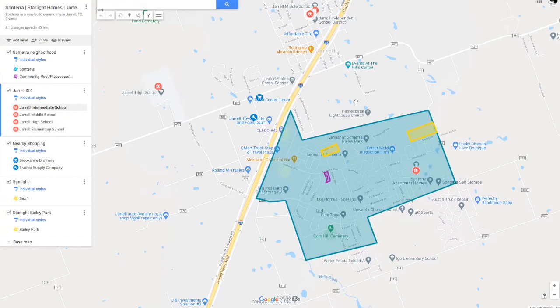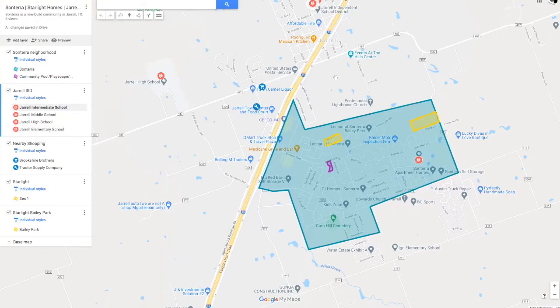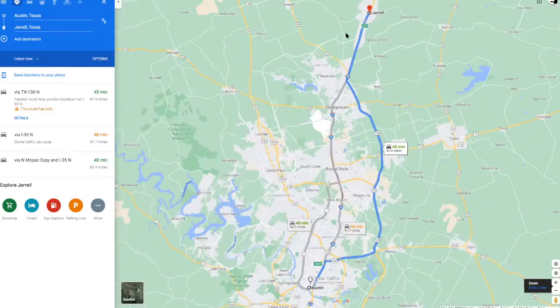So let me show you now where Jarrell is relative to some of the surrounding cities. So of course, we talked about Austin. So Austin, and I'm recording this, really at rush hour traffic. It's about a 48-minute drive. This right here is the 130 toll road. So, probably the quickest way to get to downtown Austin. You could travel 35, but I tried to avoid 35 at all costs.